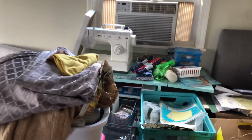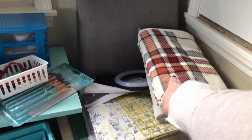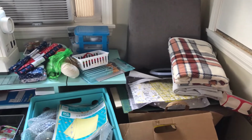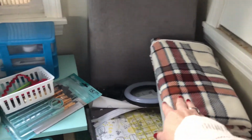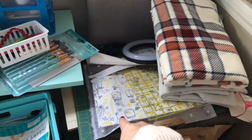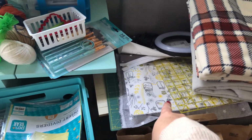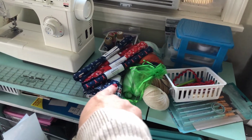So over here is some fleece that I'm going to use. Okay, that was a little bit of an interruption. Sorry. So here is some fleece I am making for Grace's guinea pigs for new bedding. This is a project bag that I love that I just haven't had a chance to sew together yet. This is all material for project bags that is coming up.